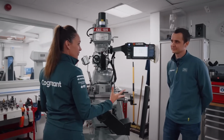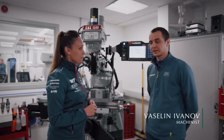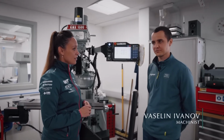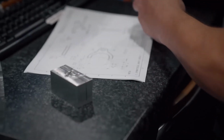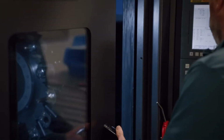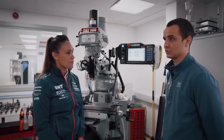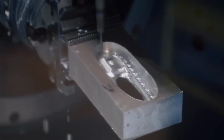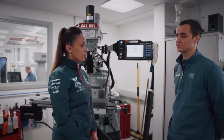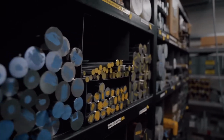Vas, the machine shop, you have some incredible machines out there. What components are you making in here? The majority of the components we make can be from any parts, from the front wings, rear wings, floor, fuel systems, cooling systems, even up to the steering wheel. And how long might it take? I imagine they take different times for different things. Well, some parts can take up to 14, 16 hours, and some of them can take just 5 or 10 minutes. It depends on the actual features on them and the size as well. The majority of the materials we use are aluminium alloys, steels, stainless steels, titanium, and even some plastics.